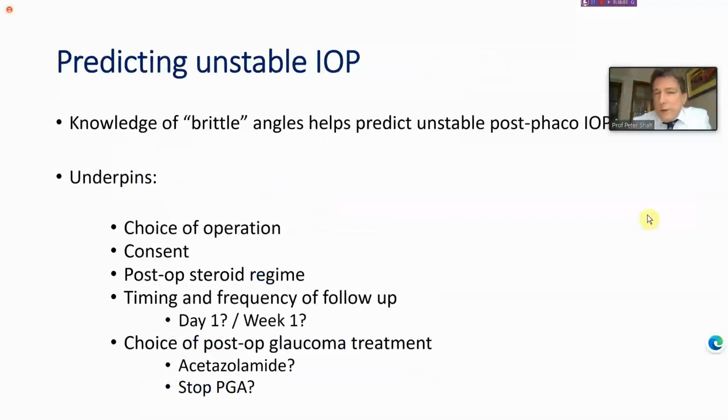And the point about knowing that an angle is brittle is it enables you to use the correct choice of operation. So, for example, if you were doing a phaco in a brittle angle, you would really want to ask yourself, should I be using a mixed procedure like iStent to blunt the anticipated pressure spike? Should that be our new standard of care? Well, we might talk about that a bit later. I happen to think it is.